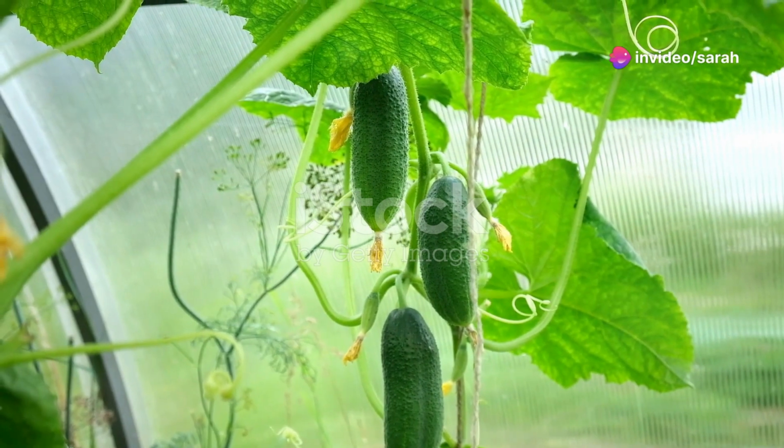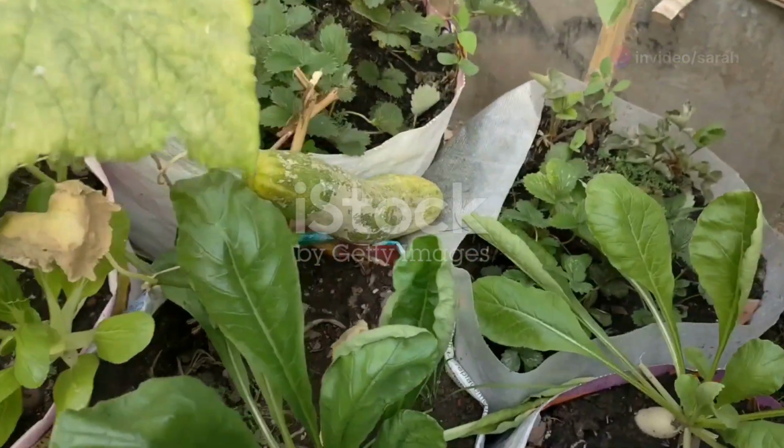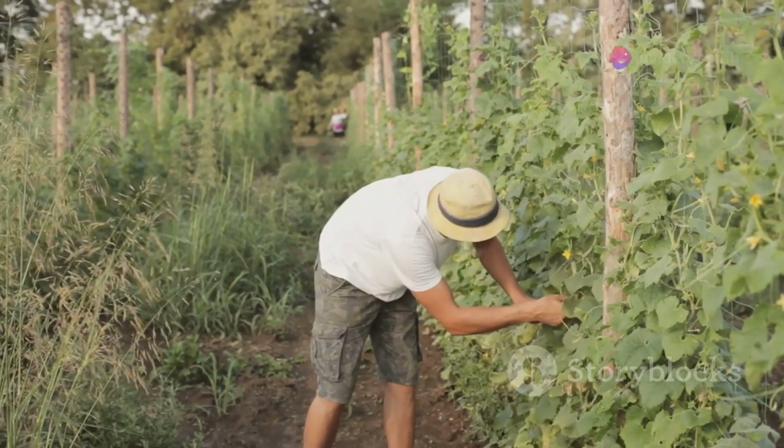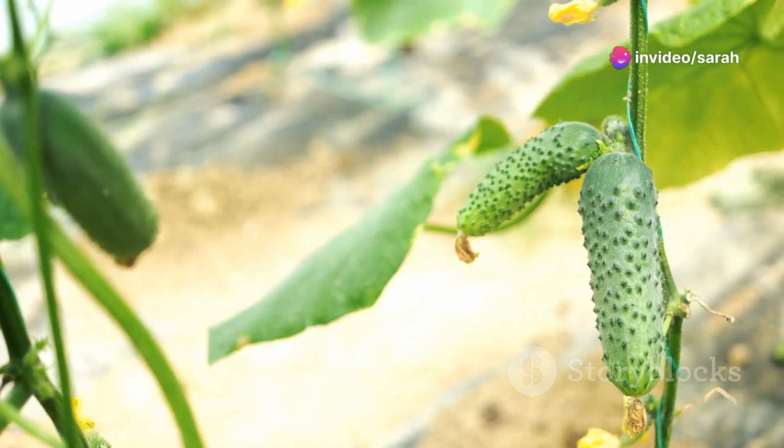Imagine stepping out into your garden on a sunny morning. The air is fresh and the birds are singing. You see rows of vibrant green cucumber plants, their leaves glistening with dew. Soon you'll be picking crisp cucumbers for delicious salads and snacks. This dream can be yours.